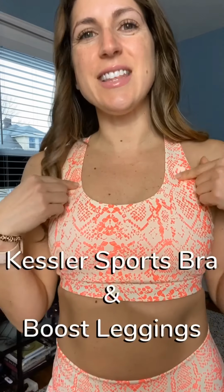Workout outfit of the day. It's Tuesday and I'm wearing Fabletics. This is the Kessler sports bra and the Boost leggings.